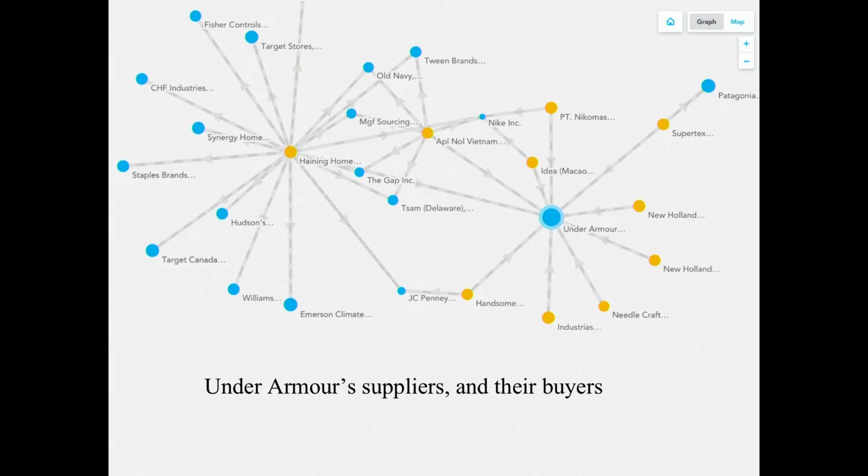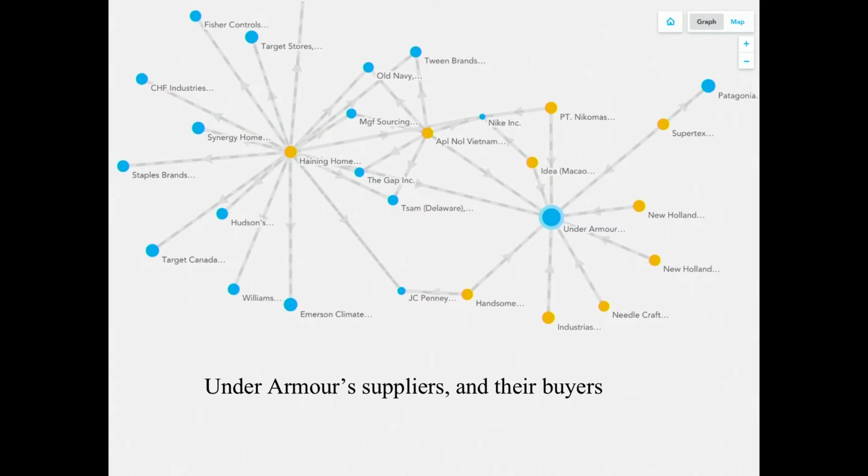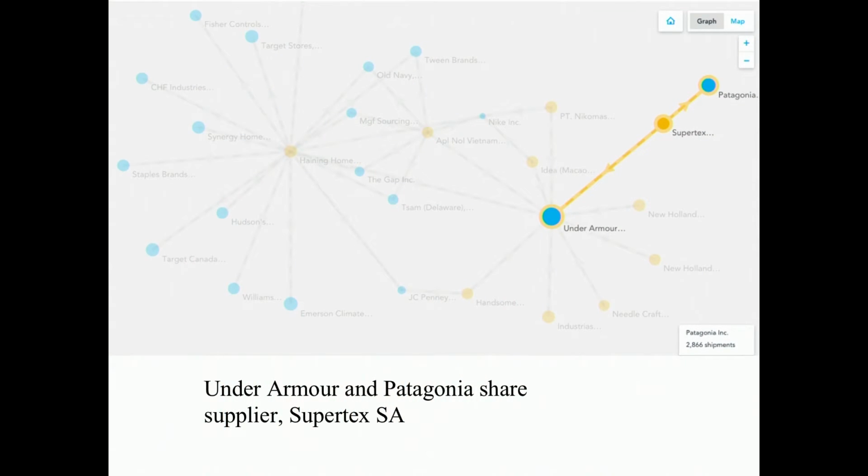So you can see Under Armour, and other clothing retailers like The Gap and Old Navy. The Gap and Old Navy share several suppliers because they're part of the same corporate family, but interestingly, they also share suppliers with Under Armour. This is the sort of question you can start answering if you're doing a competitive analysis. If I'm a competitor of Under Armour, say I'm Patagonia, and I share the supplier right here with Under Armour, both sourcing from that same company overseas, I can use this tool to see other suppliers that Under Armour is also using that maybe I don't know about yet. So I can do competitive research of that sort.